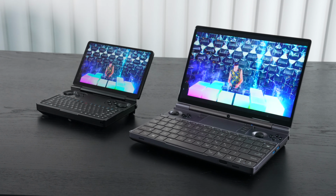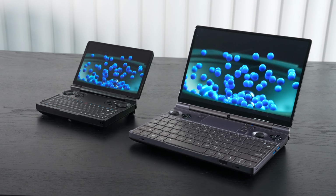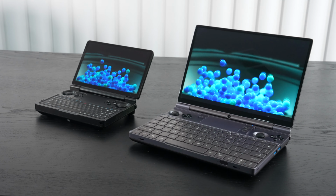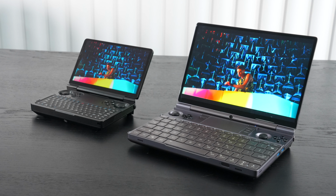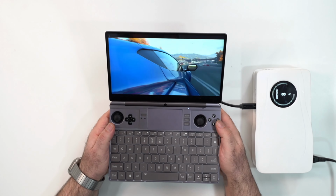Now, here it is next to its bigger sibling, the GPD WinMax 2 that I reviewed here for 2024. They share the same processor, the AMD Ryzen 7 8840U. It's got the same graphics, the Radeon 780M, but they do have some differences. Of course, that one has a 10.1 inch 2.5K display as opposed to a full HD 7-inch display as we have here.